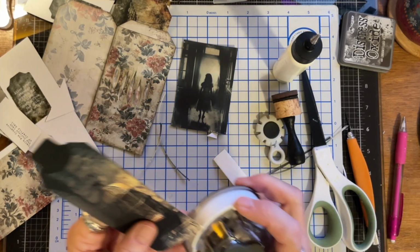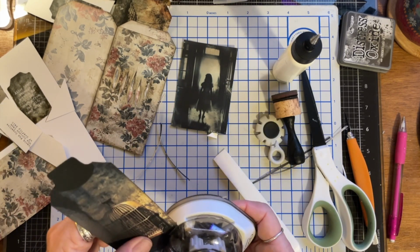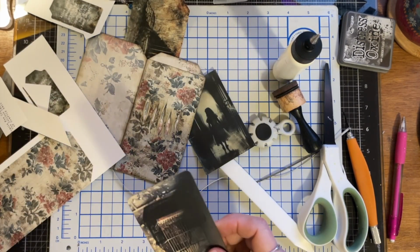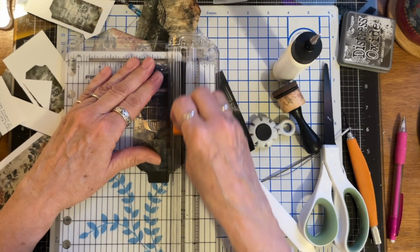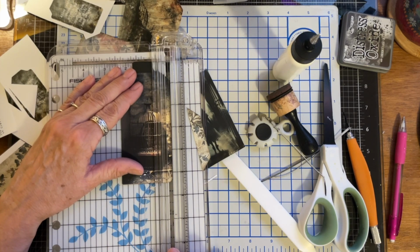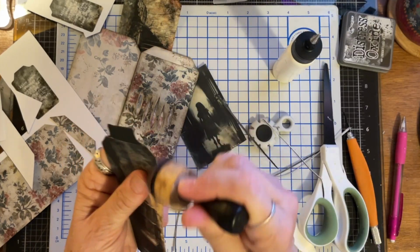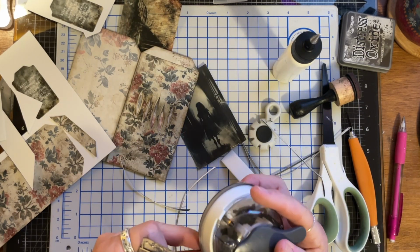Like that. And then I think I'll do medium because it's there. Now it should go in there nicely. No, it's not. Okay, I'm going to cut this down a little bit more. Just a smidge. Nothing like messing around trying to get a tag in and out of a pocket. It just doesn't work for me. I have to have it in and out nicely. So, not opposed to cutting a tag.